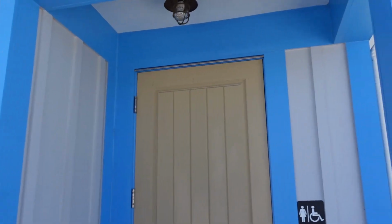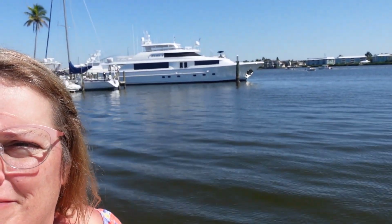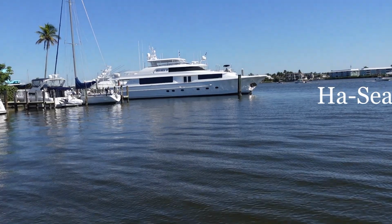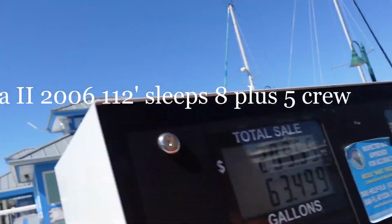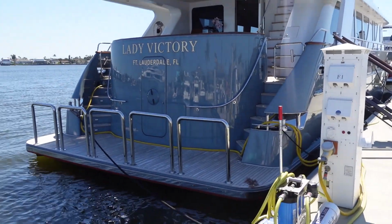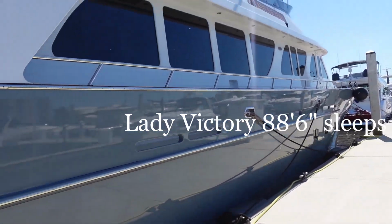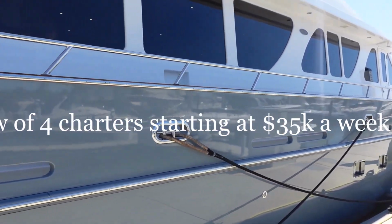We're on the city dock. Bathrooms. Thanks, Mom. Remember when I said that Naples is pretty bougie? Giant yacht. I'm gonna look it up. I wrote the name down so I can see information about it. But it's so long. This one also beautiful. Holy moly. It is beautiful.